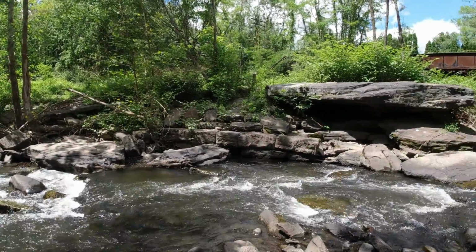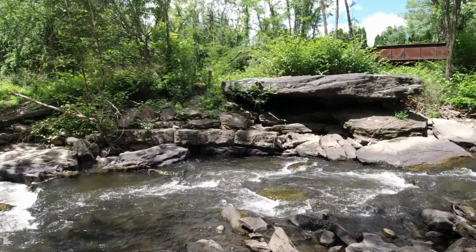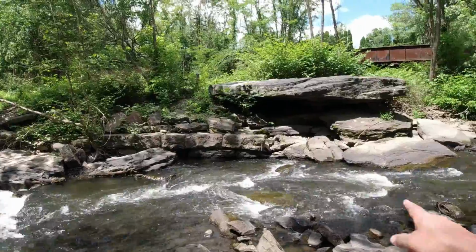What do you guys think? Do you think that was a bridge? It resembles one. But I'm gonna go check that out over there.